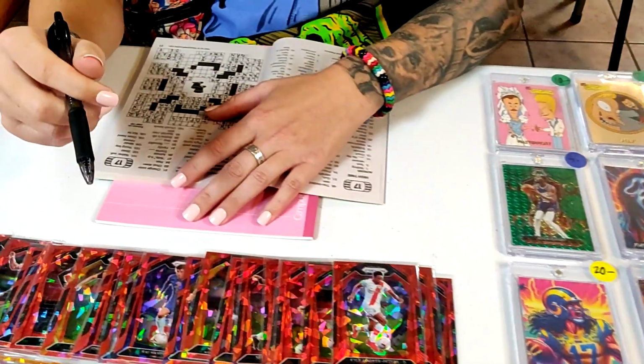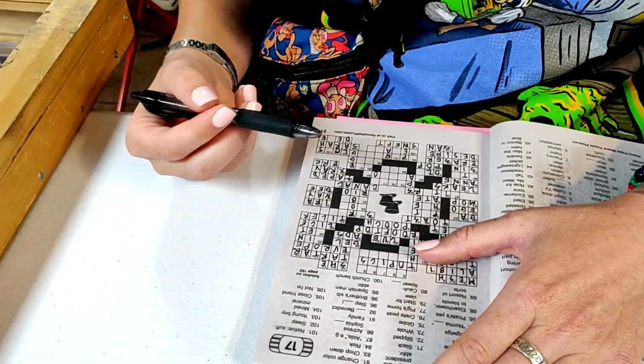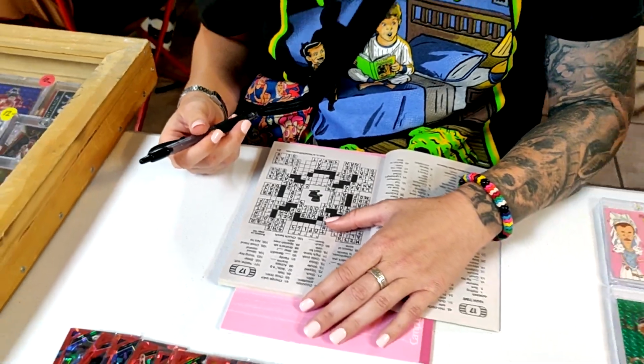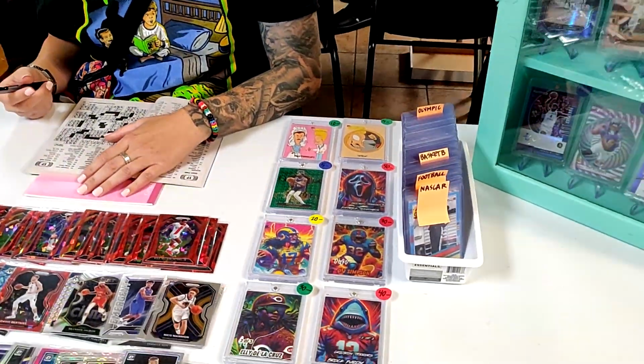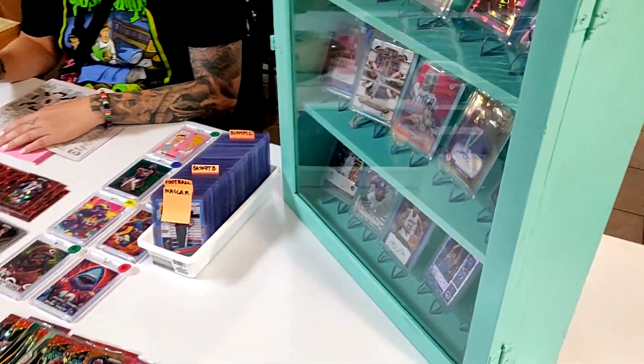What are you stumped on? I'm trying to figure out a 3-letter word for globe. All right, audience, okay. Think about it. I'm sure that'll be a big help for her. For sure.